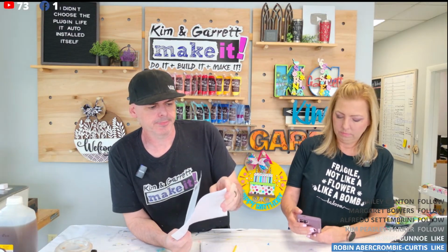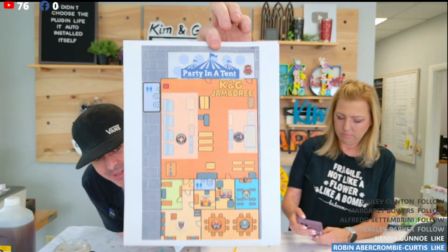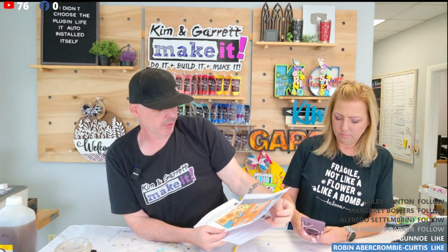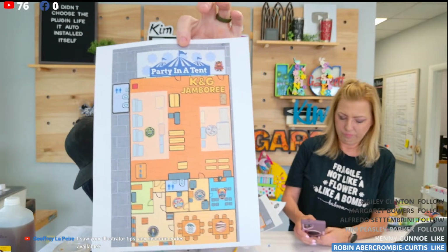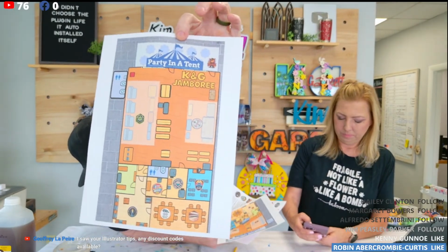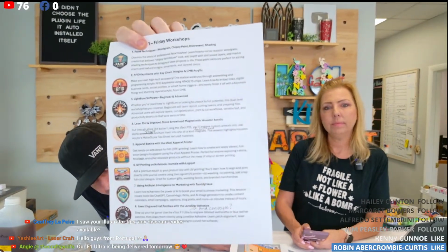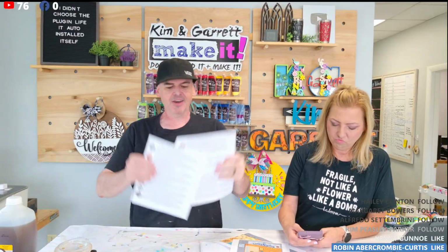Hold on, I'll show you the map. All right, here's the map. See the party in a tent up top with a tiny DJ Derek. There are 2 maps. That's day 1, and here's day 2. The maps look the same, except the badges are different. You see the little badges at each station. Those line up with the class descriptions. You get a little badge for every class you complete or hands-on station, and if you get all of the badges, you get the Super Supreme badge, a limited edition.